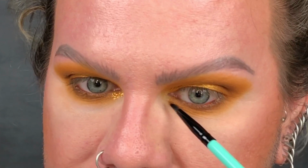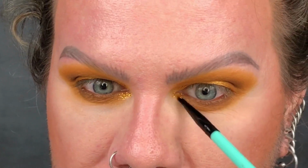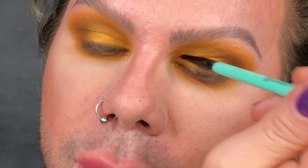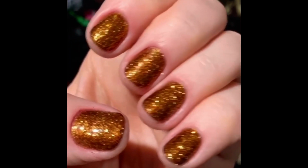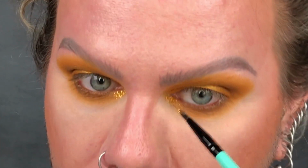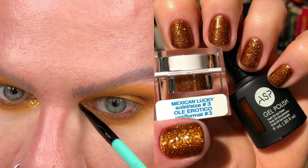I'm gonna take some NYX glitter primer on this little tiny brush here, and I'm just going to hit that inner corner with some of that glitter glue. Now, I've used this glitter on my nails, but I don't think I've actually used it on my eyes yet. I put this over top of a similar colored gel polish. It was like a shimmery, coppery brown kind of gel polish. And then I just kind of pressed this over top of it and it looked awesome. It was such a good nail combo.